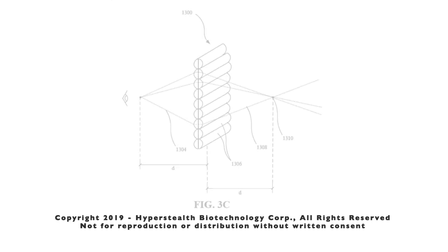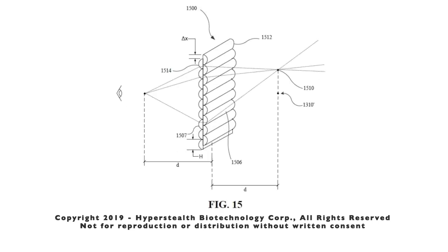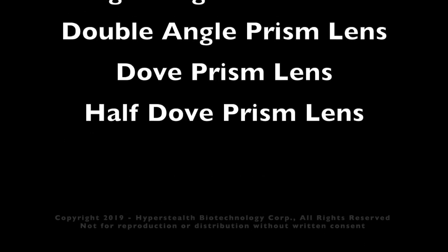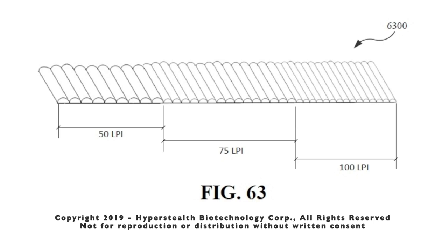The half lenses would be similar to version 2, which are the double-sided lenticular lenses. This provides 5 different types of lenses that can be used in most of the 13 versions. But we're not done there. Now that I know what's occurring, we've added the ability to custom manufacture lenses with different lenses per inch, as shown in figure 63, and/or different angles of the lenses to provide optimal concealment for future versions.